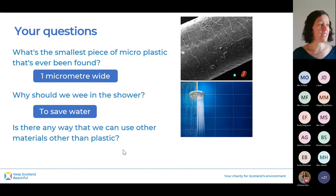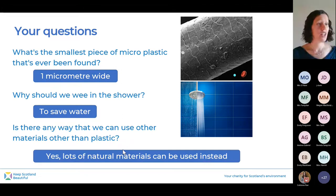And the final question was, is there any way that we can use other materials other than plastic, so different materials? That was something that Isabel talked to you about as well, about all the different options of things that we could replace plastics with. And so, yes, there are lots of natural materials that can be used instead. So we can make things from particularly natural materials.